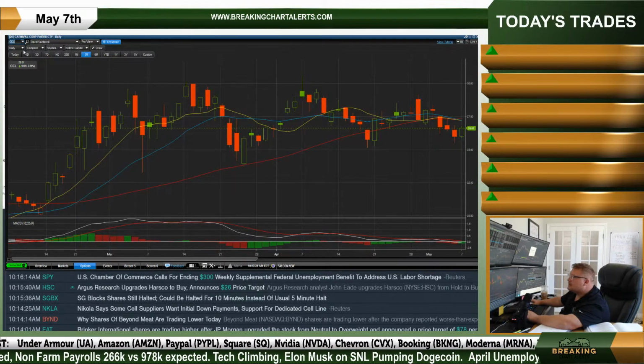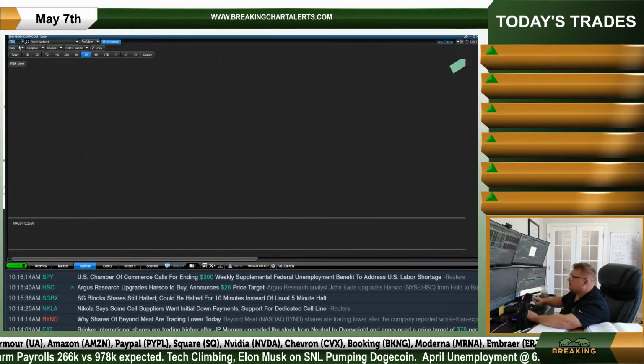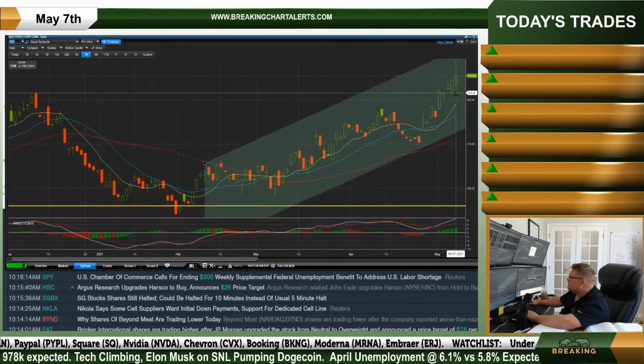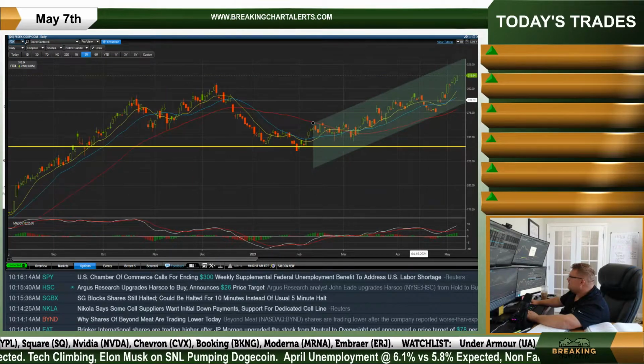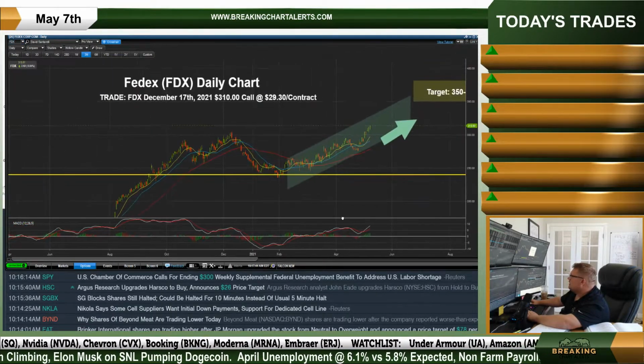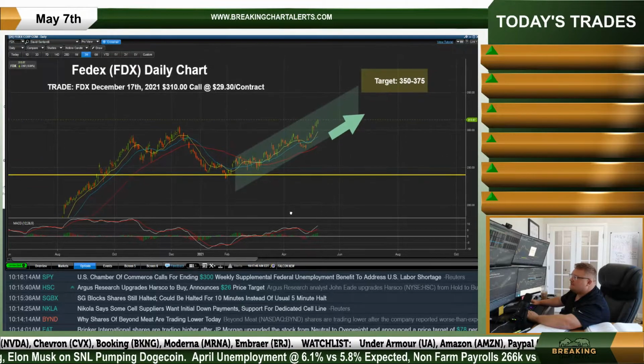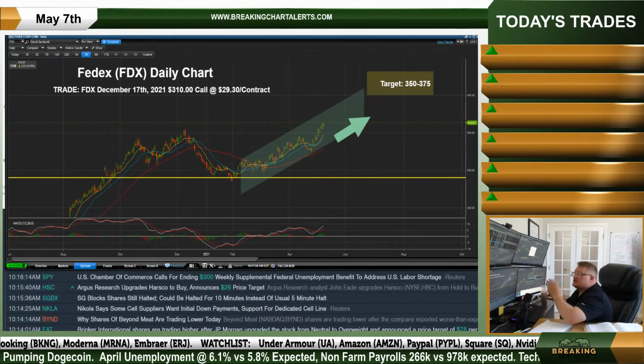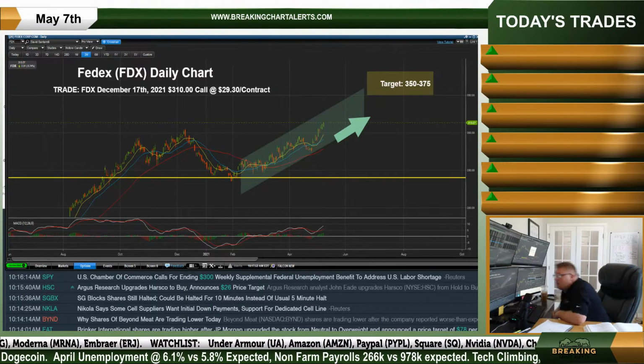Let's see, what's FedEx doing? Our FedEx trade is looking good here. FedEx continuing to break out there. I love that breakout on FedEx. I think that's definitely going to climb. We had a trade yesterday we made on FedEx, and that just looks like a beautiful setup here going forward with FedEx.